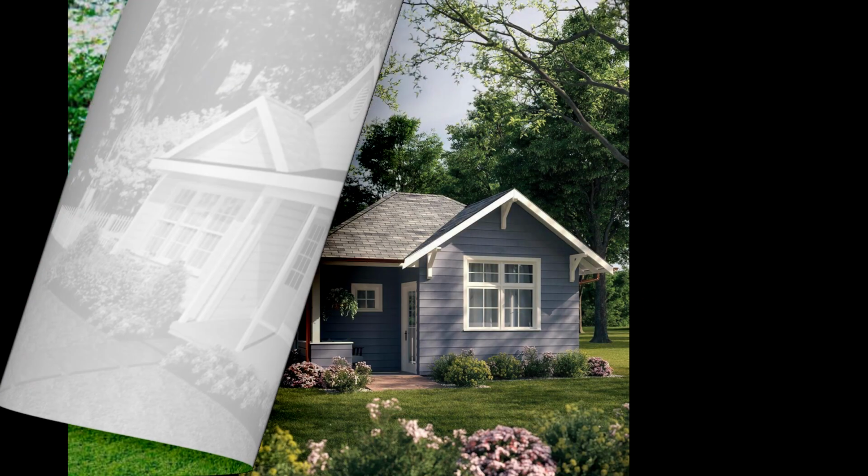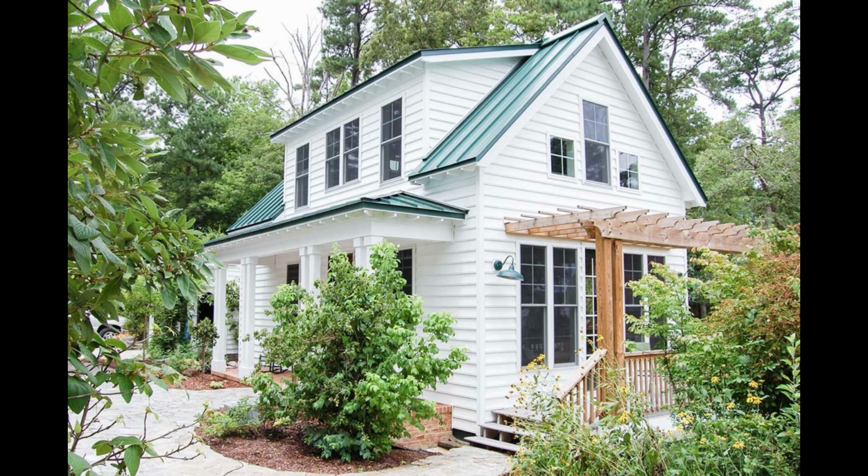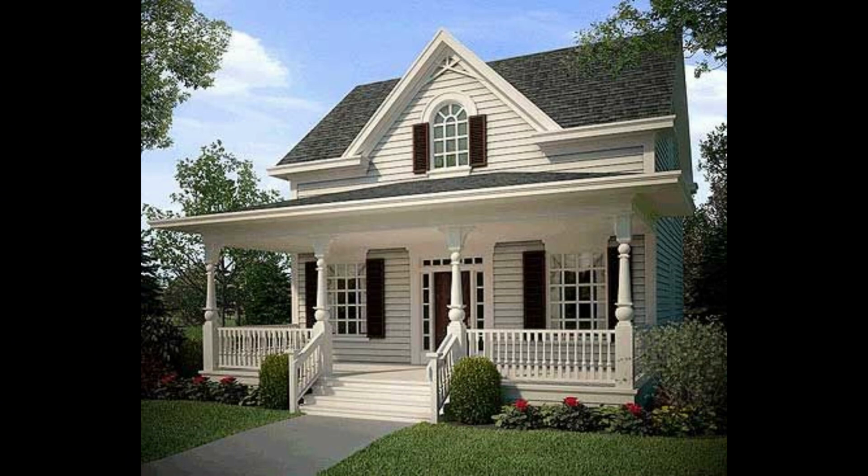Today, we have something truly special to share with you, a beautifully designed small family cottage with a charming grilling porch. Join us, we take you on a visual journey through this stunning home.